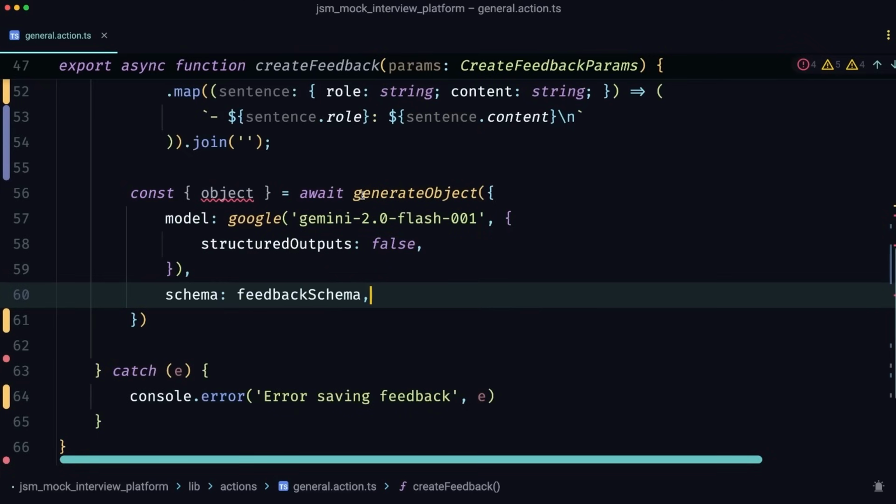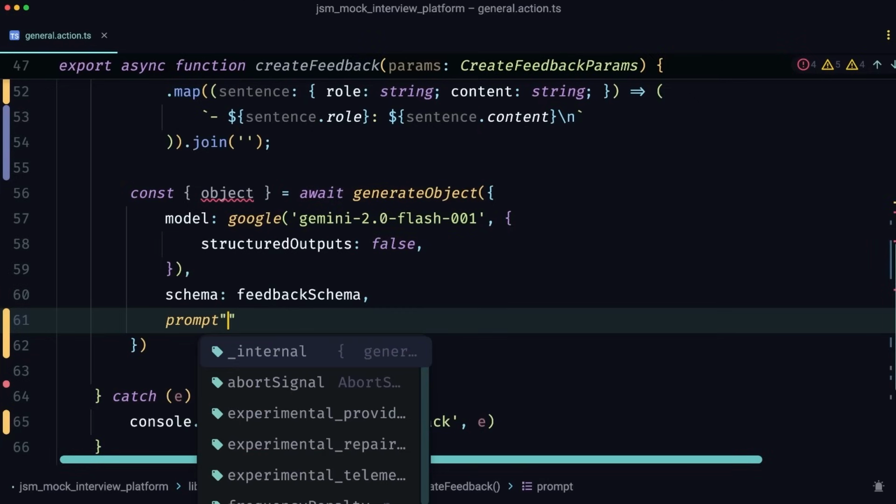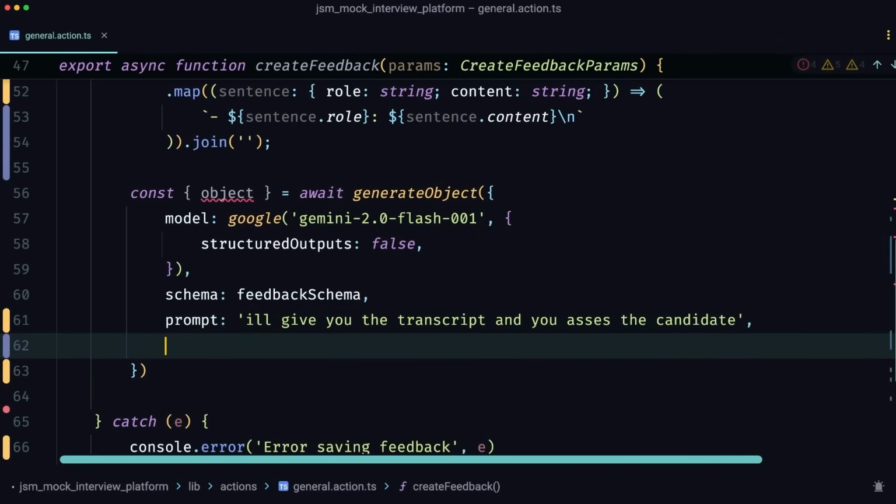And of course, what would this generate object be without the prompt and the system? So prompt defines something like what they're doing. So here we can say, I'll give you the transcript and you assess the candidate. You could do something like that. And then also we have the system. The system allows us to explain what this AI is. So I'll say you are a professional interviewer.